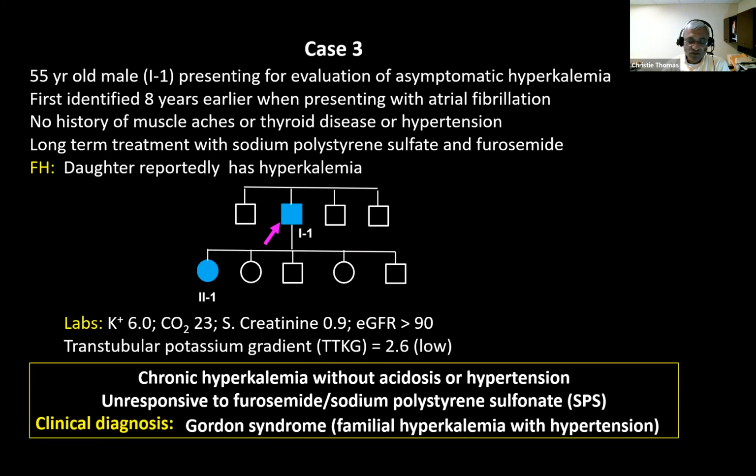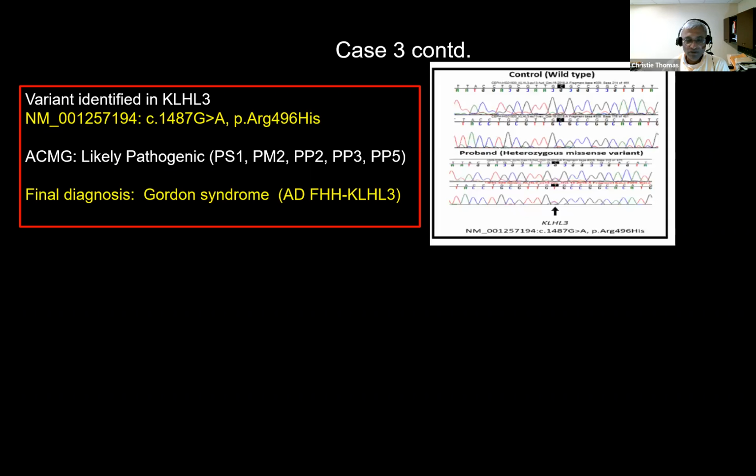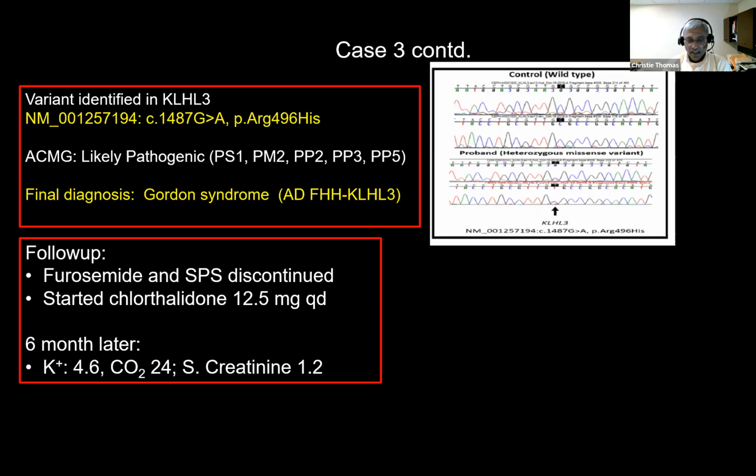So the clinical diagnosis would be Gordon syndrome, which is an autosomal dominant condition, typically presenting with familial hyperkalemia. And the textbook would tell you that it is with hypertension. So it's also called FHHt. He went on to have genetic testing done, and he has a heterozygous missense variant in KLHL3, establishing a genetic diagnosis of autosomal dominant Gordon syndrome. And that's the chromatogram. You've already seen an example of it.